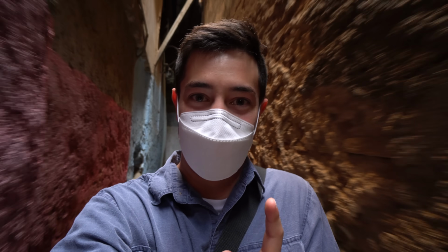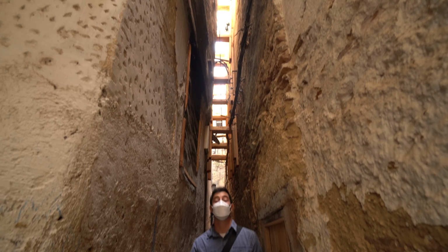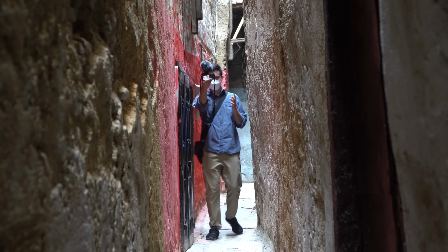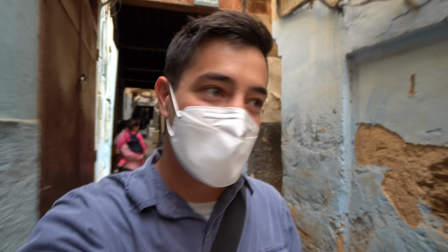These Medina streets are so narrow. This one's only 50 centimeters. Apparently it is the smallest of all these streets and alleys, all 9,400 about of them. And you really get to see this to understand how crazy it is. Luckily, not all of the streets are that narrow. Otherwise, after too much Moroccan food, I don't know if I'm gonna be able to fit through those anymore.